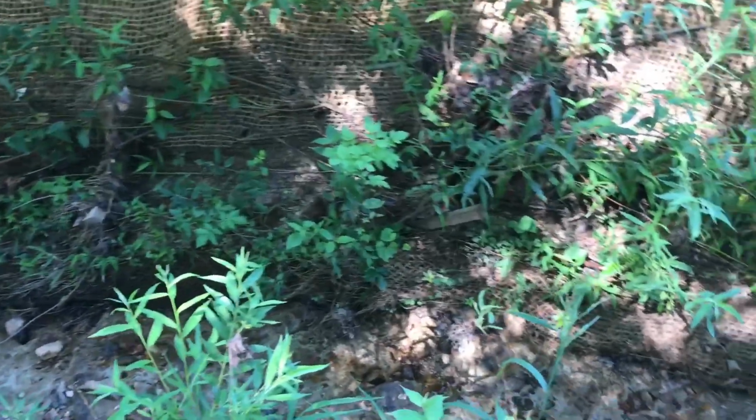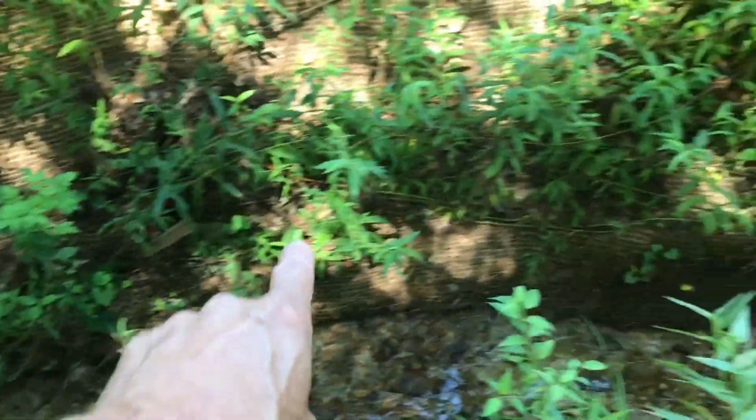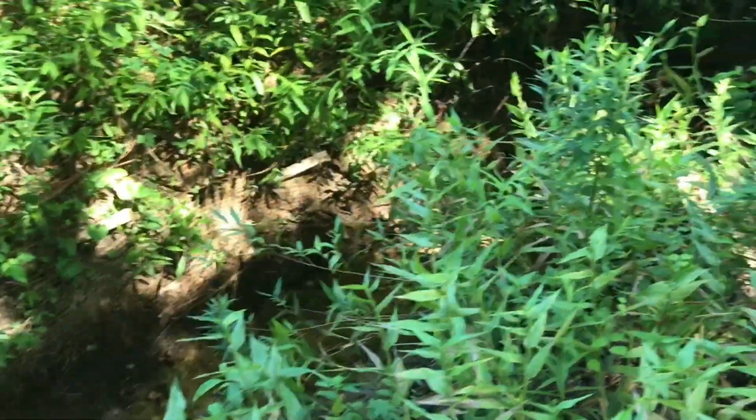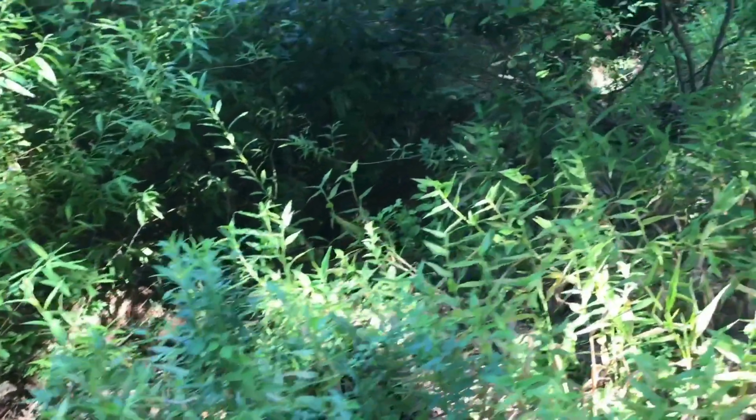Let's take a look down at the edge of the water. That's holding up really well. The coir is still there, the stakes are still there. You can see a lot of water pressure on this bank, and it's holding up really well, but everything is still intact.